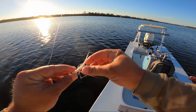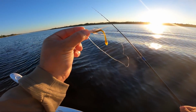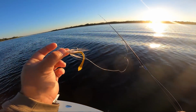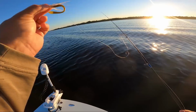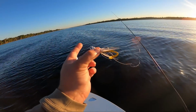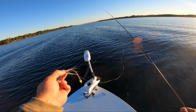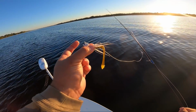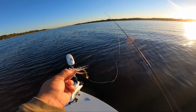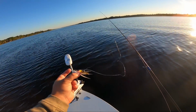So I am throwing this little bucktail jig. I will say, if you are not throwing bucktail jigs at all, but especially during the winter time, you are missing out on a lot of fish. These things and the little goofy jigs that we're throwing are two of the best things you can throw during the winter time. They just catch everything. Throw them, please. I'm telling you.